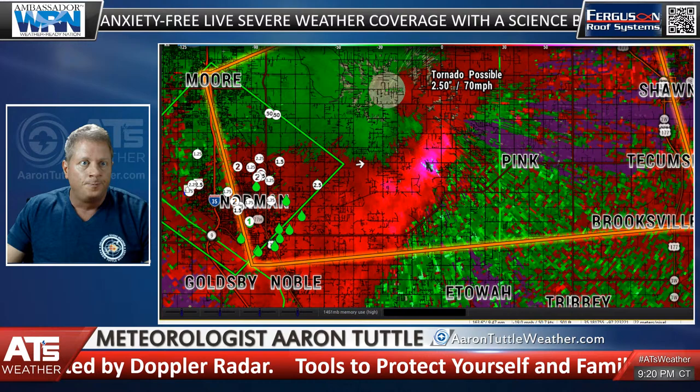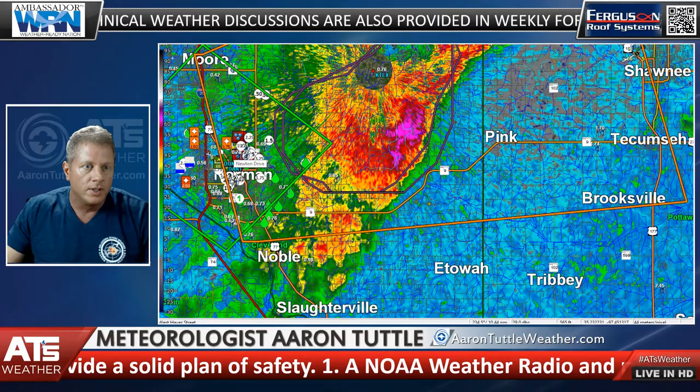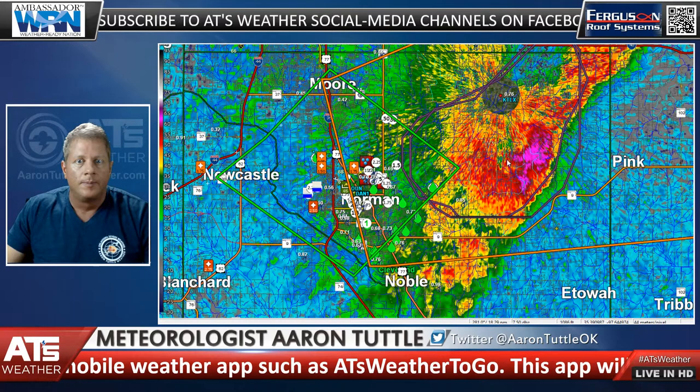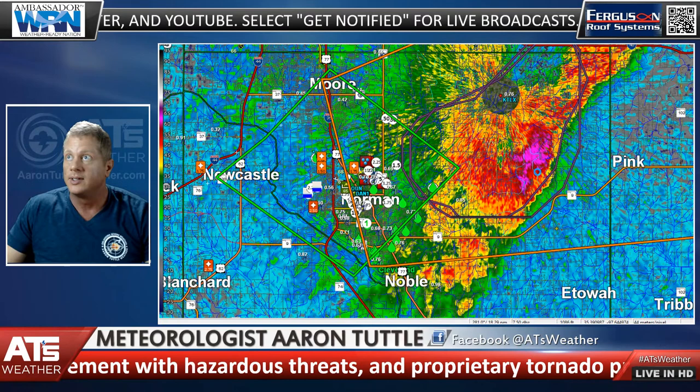And the reflectivity continues to come down, which means it's probably dropped a lot of its hail already. So let's take a look at that. Let's see here. I'm going to have to go back to another radar. All right, we're going to let that one load. The tornado tag is being taken off the warning now. That's because nothing's happened since it's gone into that environment. And that little inflow we saw down here has kind of disappeared. So that's good.